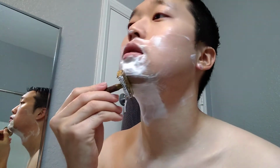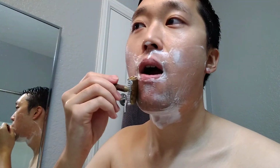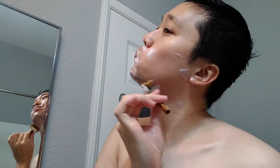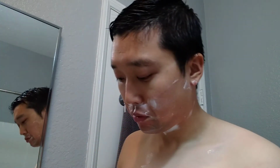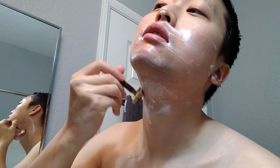Let's get the corners of the mouth. This is a good start to a winter morning. A bit more water there. This might be a bit early to shave a 16-hour growth, but it's feeling okay so far.